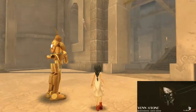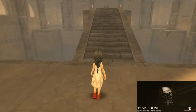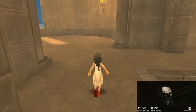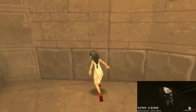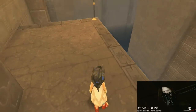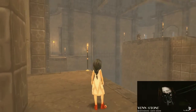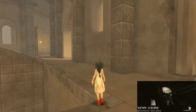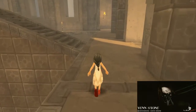Some other issues with controls. If you jump and you land, then try to run, there's almost a full second pause between that. And the only way you can get the camera to chase you while you're moving, as opposed to just being a dumb camera that doesn't really do anything at all, is to run. So you're running everywhere, period. That's the only way to get a decent chase cam.